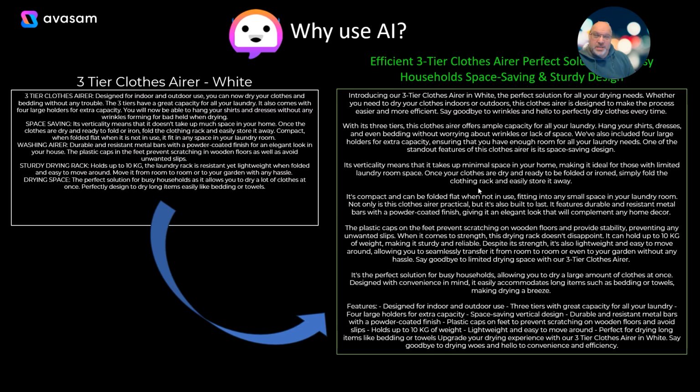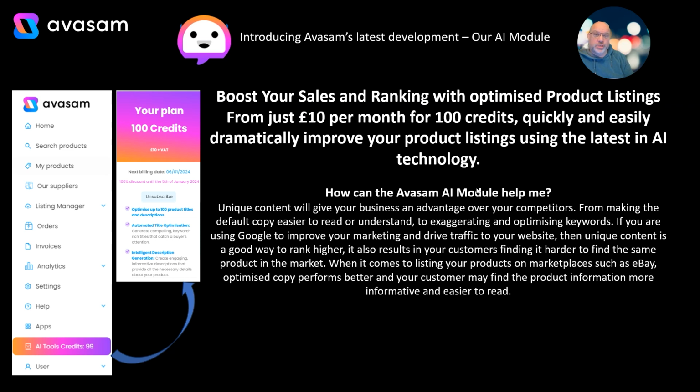So it's a bit of a soft launch, this. We will be sending out emails, we will be sending out videos, but just to give you a heads up, we're introducing now our latest technology on the platform, which is our AI module. You will find it on the left-hand side of the menu, down at the bottom, AI tools, and mine says credits because I've actually got some credits.